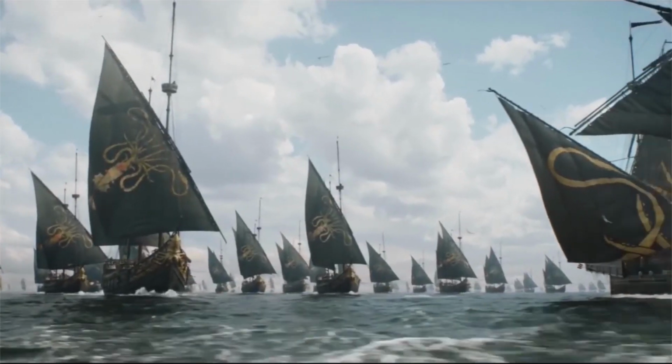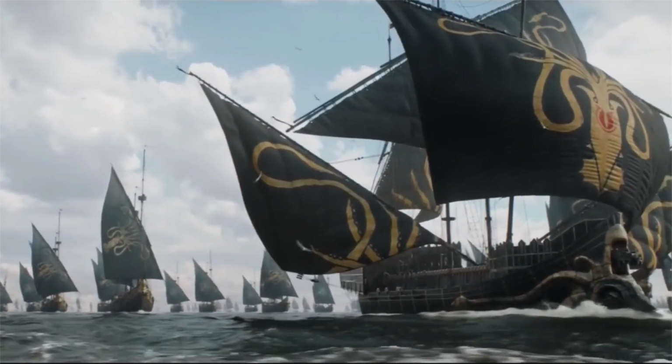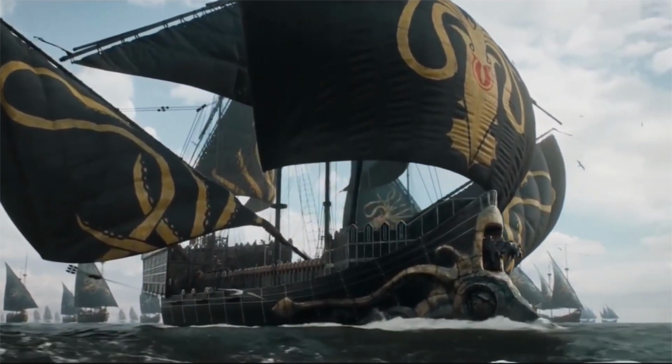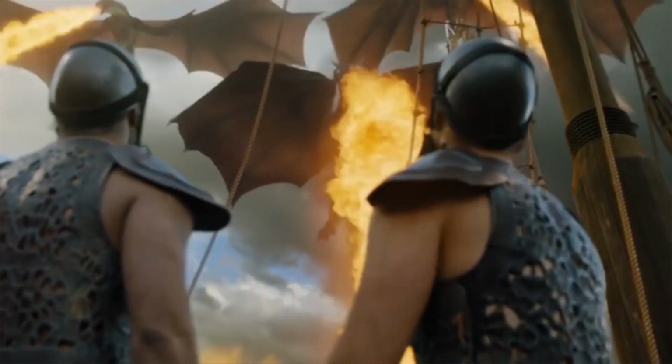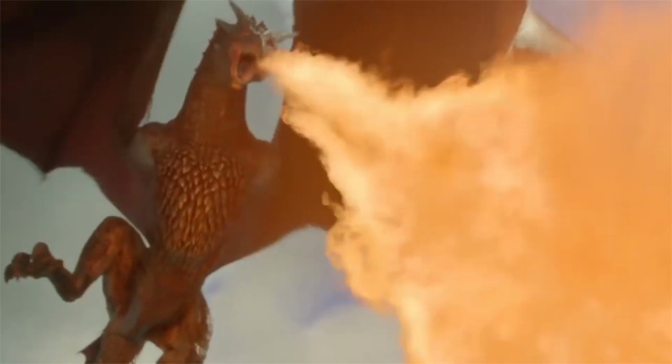Euron Greyjoy's fleet is formidable, but look what happened to the Persians. It just goes to show that greater numbers don't necessarily mean anything if your enemy is prepared. Or has 3 dragons. Speaking of dragons, let's take a look at these giant fire-breathing monsters that are so prevalent in mythology around the world.